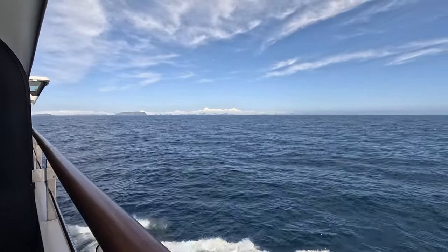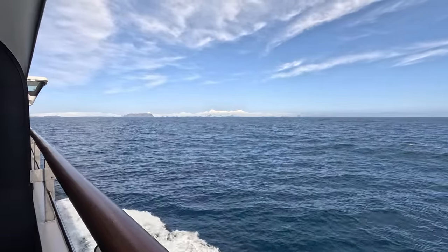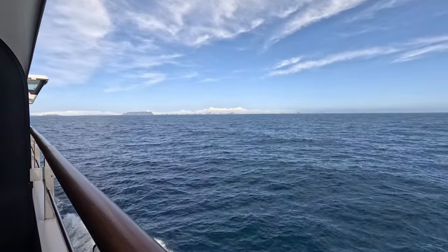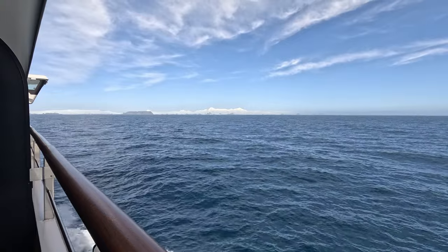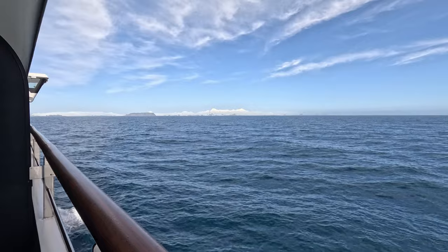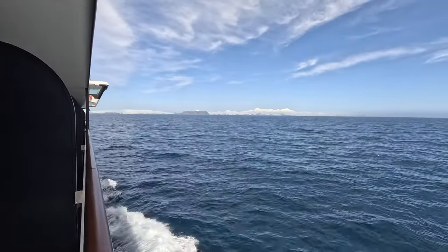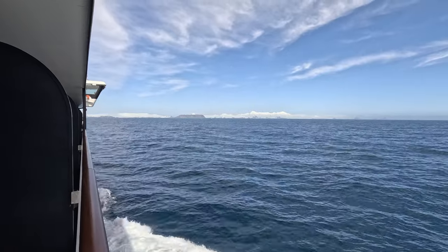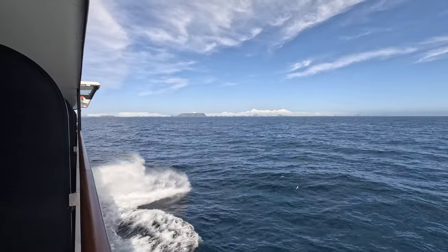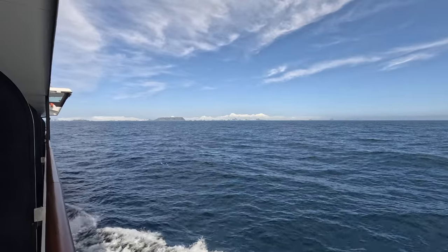And as you can see, it is just a whole set of mountains covered with snow, ice, and glaciers. So we are now headed for a spot called Barrientos Islands, which is part of the South Shetlands Island archipelago.